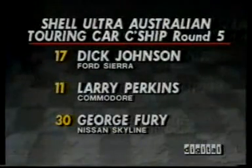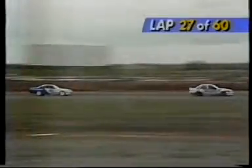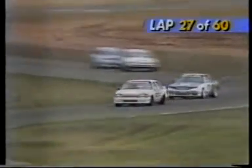As they come back onto the bowl, Noski moves to the outside, and Dick Johnson still leads them clear of Perkins. Through Motorcraft turn, there's the placings at the moment. Queensland's favourite son. Lap 27 of 60, round 5, Shell Ultra Nationals from Adelaide International Raceway. And Larry Perkins resisting every attempt by George Fury.